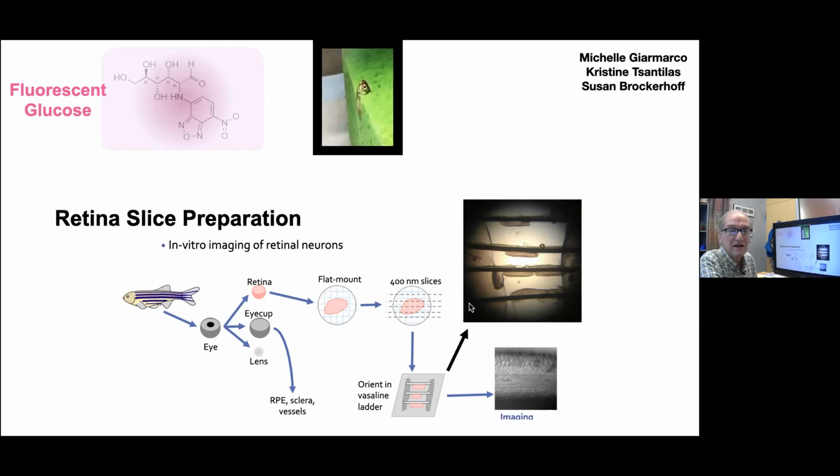Then they euthanized the animal, dissected out the eye, and split the eye into retina and eye cup. I'm going to talk about this now because throughout the seminar, I'll be mentioning the eye cup. You cut the front part of the eye off, and then you take out the retina, and that leaves this layer that I'll be talking a lot about called the retinal pigment epithelium. In these experiments, she took the retina and laid it out flat on a piece of filter paper, and then cut slices, turned the slices on their side, and visualized them with a fluorescence confocal microscope. So that's the experiment. And this is what she found.